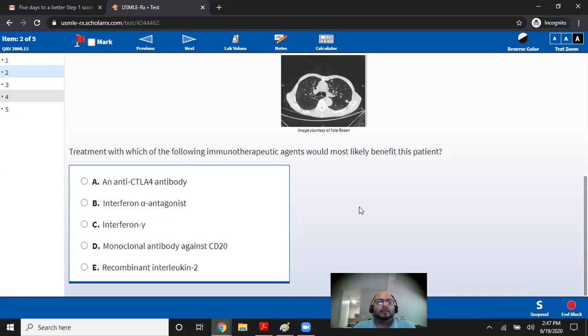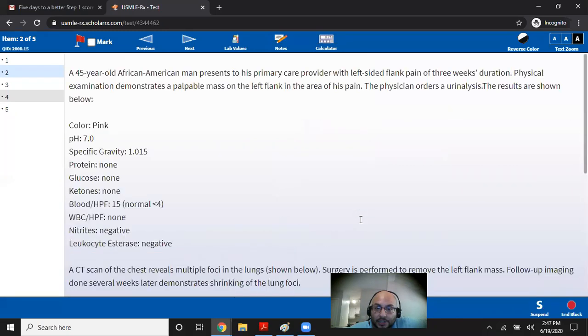All right, so we're gonna attack some Immuno Pharm right now. Let's check out some of these questions, see what we got today. All right, so what do we have? We have: treatment of which of the following agents would benefit this patient. Immunotherapeutic agent would benefit this patient. Interesting. Well, what's going on with this patient?